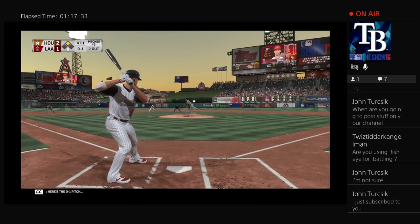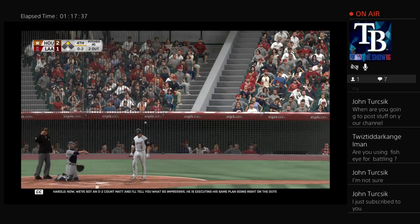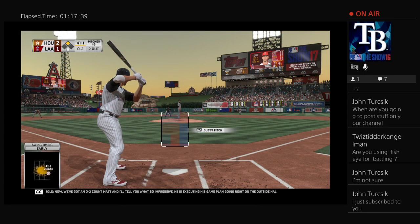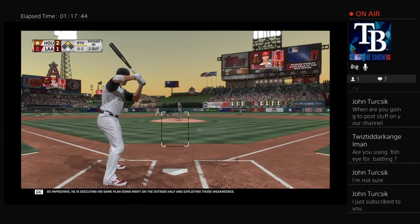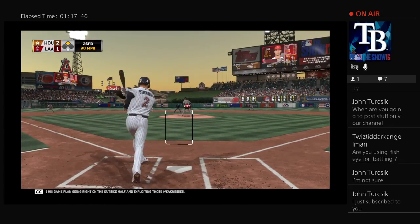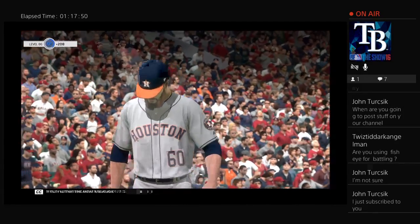Here's the 0-1 pitch. And that changeup makes him jump, a swing and a miss. Now we got an 0-2 count, Matt. And I tell you what, so impressive. He is executing his game plan, going right on the outside half and exploiting those weaknesses. He got him. Lively fastball that time. It puts an end to the inning.